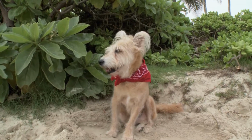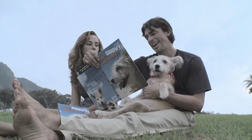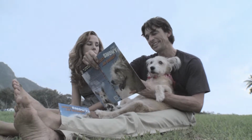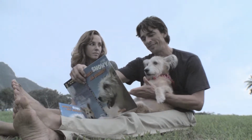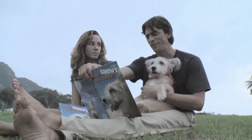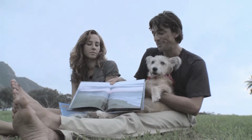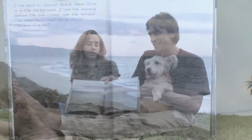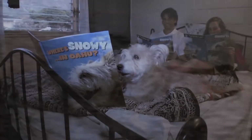So Paul wanted to do a book. I've been wanting to make a photo book for years, and the photos just felt too postcardy. So it's going to be called, I think, Visions of Oahu. And then I came across this photo of him at Sunset Beach, and all of a sudden it just clicked. I was like, that's it. I'm going to just take him around the island and photograph him everywhere and make like a Where's Waldo, but instead Where's Snowy in Oahu.